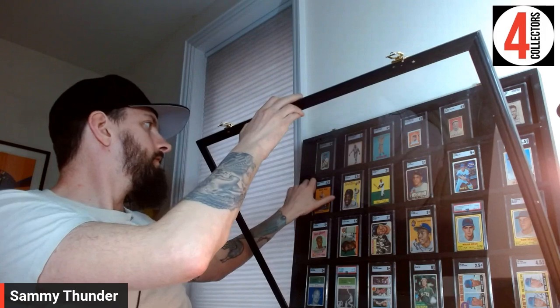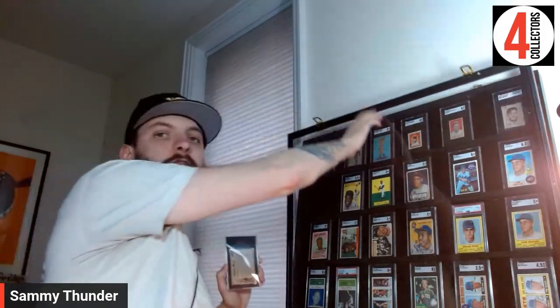I've showed this card repeatedly, so there's really no reason to go too far into it. But let's say now the Philly show. The Philly show is smaller than the National, but it's still a pretty massive show. And I got this next card at the Philly show.